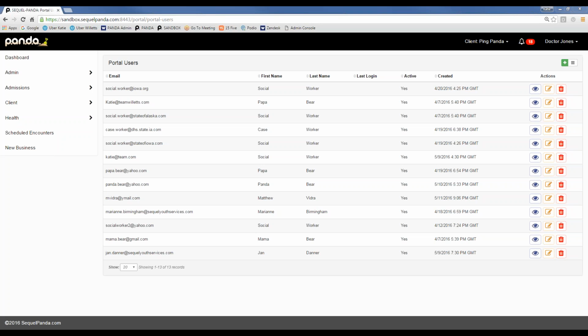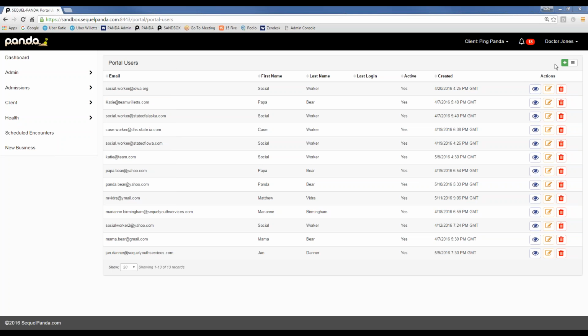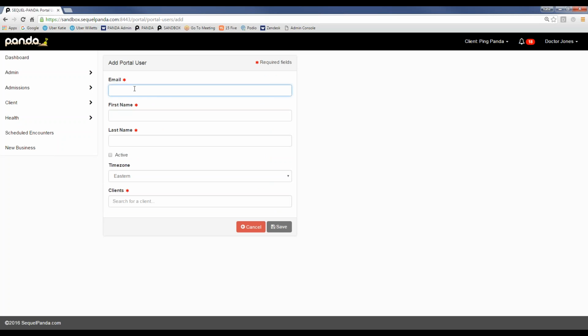All right, so let's talk about setting up a portal user. By coming to the portal users, again, you're going to find it under the admin menu. It'll probably be here on the top. It'll just be portal users. I'll click on the green plus sign. All I need is an email address. So let's say this is social worker at newmexico.org.